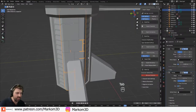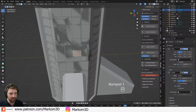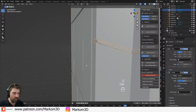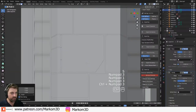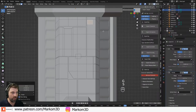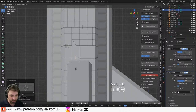So let's go back to this. This is looking pretty good. So one thing as well that I like to do now is actually grab a plate that's already there. Shift D. Let's just zoom in a little bit. G to the X. Is that out far enough? It is. And then what I can do from here is just start positioning it so it's kind of overlapping. Scale on the Y. And then this would give us kind of like an extra layer.